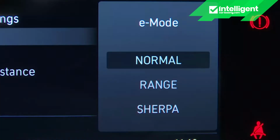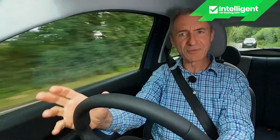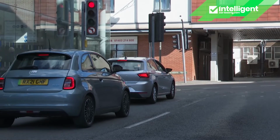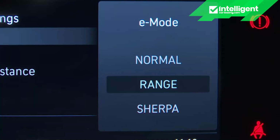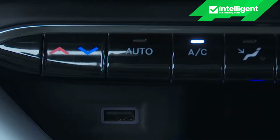You are going to need to quickly shift out of the normal setting though if you're going to properly eke out the battery range. Most of the time your default should probably be range mode, in which regenerative braking when you come off the throttle is so abrupt, rather too abrupt actually, that the car slows quickly by itself, to such an extent in fact that you hardly ever need to use the brake unless you're coming to a complete stop. If that's not enough to get you to your destination, then the final mode is the rather curiously named Sherpa setting, but you won't want to select that very often because it does come with some considerable restrictions on both throttle use and the climate system output.